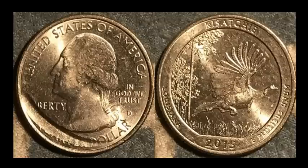Another big one here, haven't seen one of these. It's on a Kazakhstan ATB quarter, 2015 Denver. Another freaking Denver coin here. What's Denver doing these days? Man, they don't usually screw up at the mint. But check out that wildly large strike-through right on the obverse.